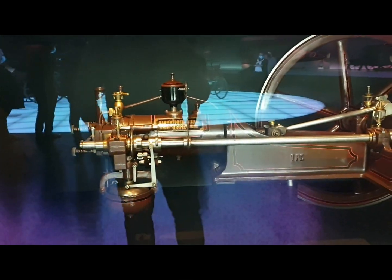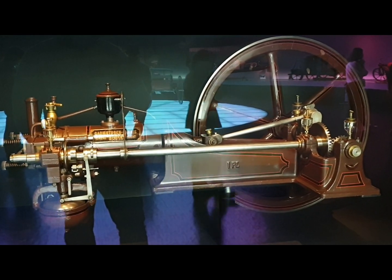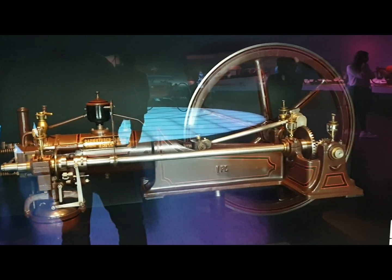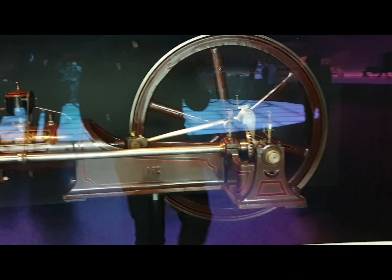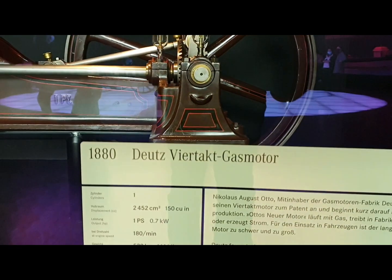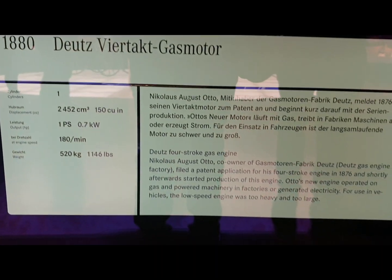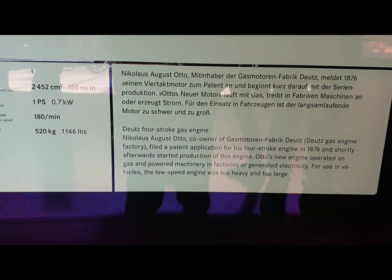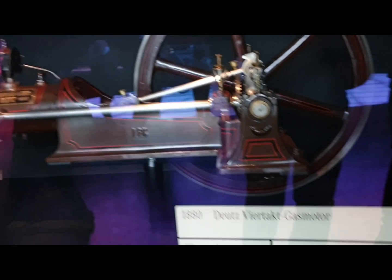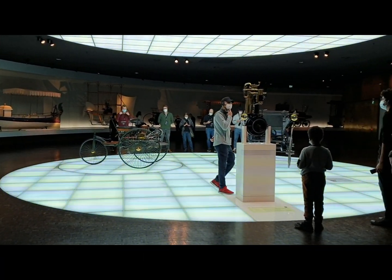So here are the old engines. I think in the beginning, that's where people realized a machine can work, or maybe a metal can produce energy. And here you can see it was built in 1880, sorry. And here is a description of how these things work, and they are everywhere. These are old machines, the old house.